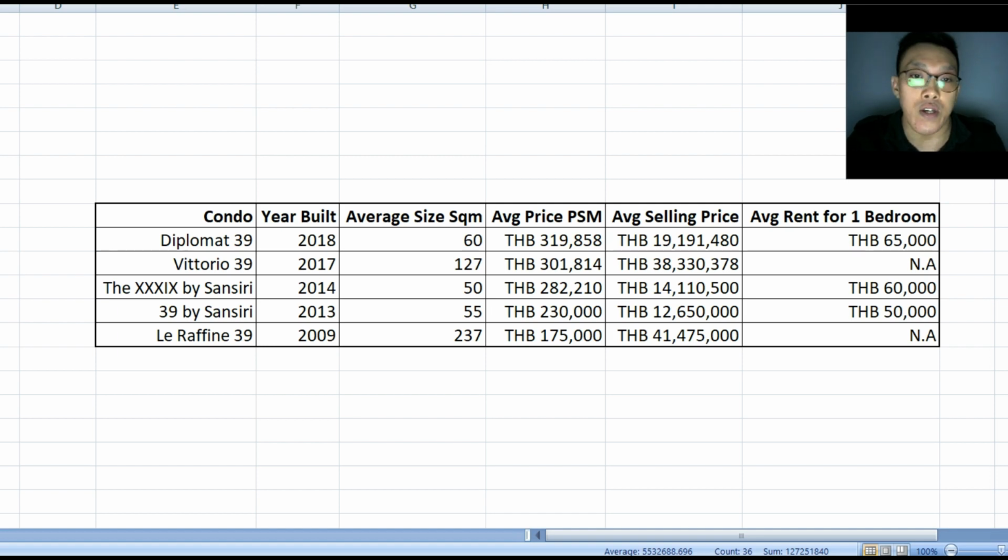We come to the closest, the Diplomat 39, which recently finished in 2018, supposed to finish in 2019. The average size of the one bedroom is about 60 square meters. Price is 320,000 Thai baht per square meter, and we are looking at an entry price of about 20 million to get a one bedroom, and the average asking rent is about 65,000. So therein lies an opportunity for buyers of the Noble State 39, or perhaps even Noble B33.